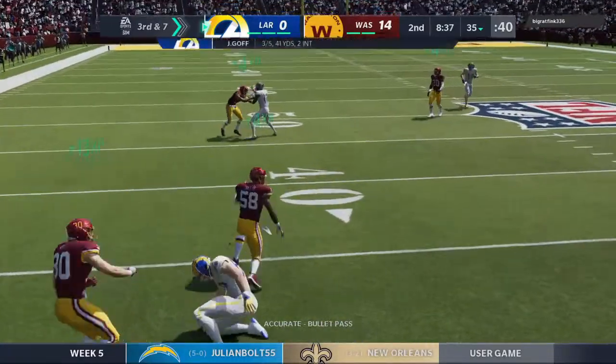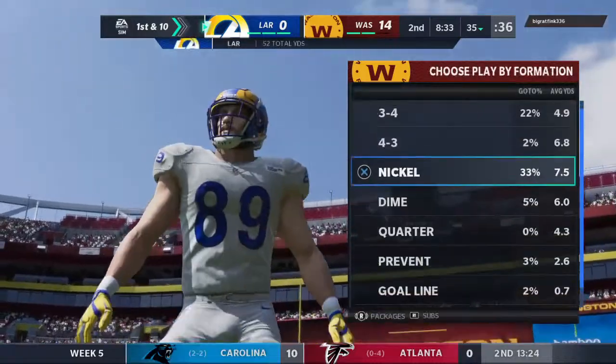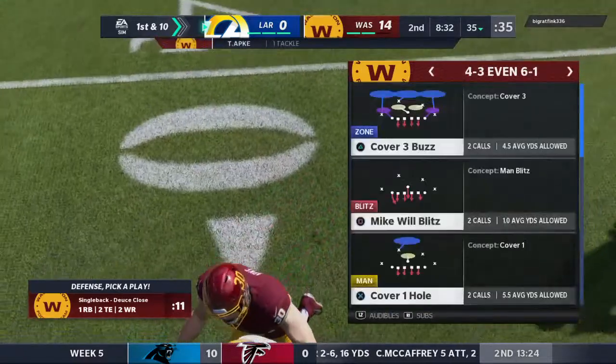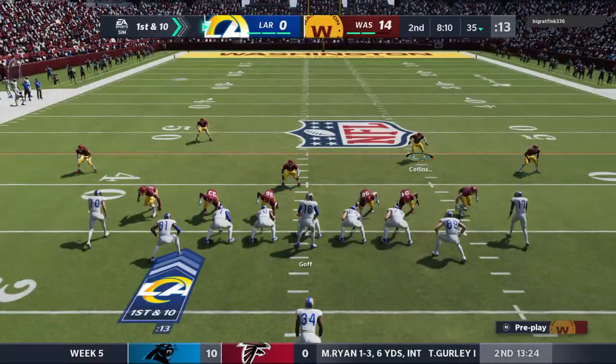Got a man open. It's Tyler Higbee. And he's going to have the first down yardage to the 35. And 8 yards. First down, L.A. Goff finding Higbee. Ball up to the 35 now as they come up on 1st and 10.